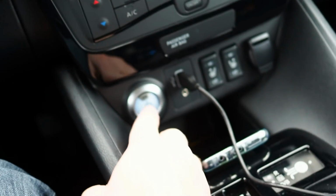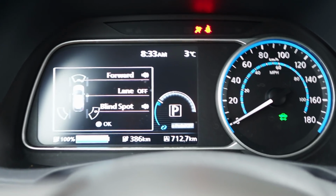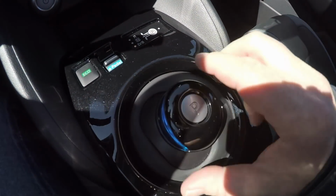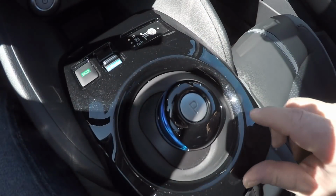You start the motor by pressing the power button, and that is completely uneventful because there is of course no starter and no sound and no vibration, just a green light here telling you that driving is possible. Then put the shifter into drive. It looks a bit silly, but it's easy to use. Just slide it here for drive, here for reverse, and press this to park.